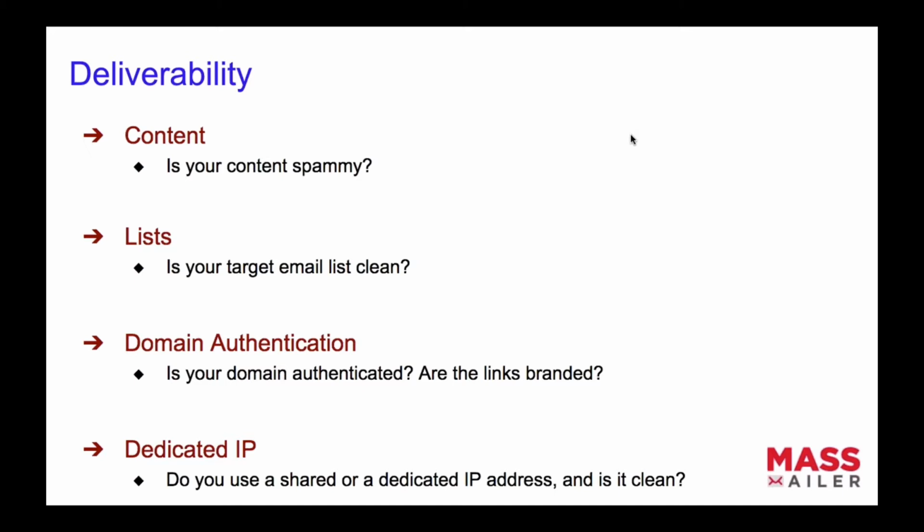There's always an argument that a shared IP address is better because a lot of people sending out emails are nurturing that IP address. But the argument goes the other way as well, because you do not know who is sharing the IP address with you. They may be sending out spammy content, and because of it, the IP address is hurt. In a way, your domain also gets affected.